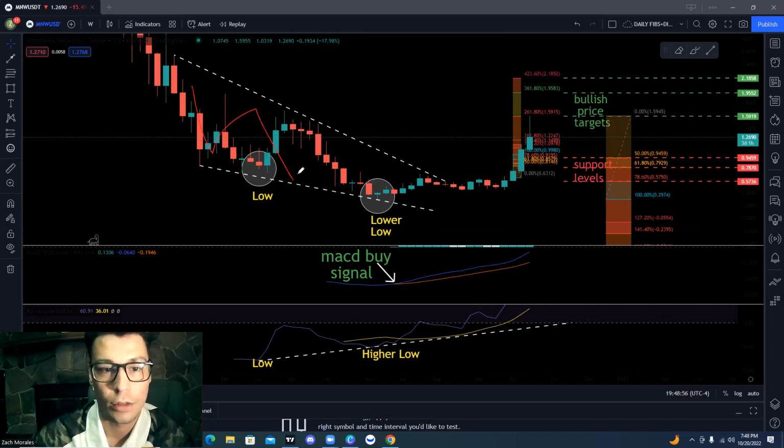So the first thing, falling wedge, that was number one. And then number two, we had bullish divergence with the low, lower low, and the low, higher low. And number three was our MACD buy signal. So that's really, really good stuff right there.